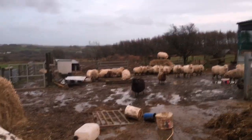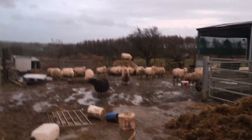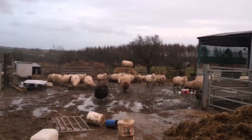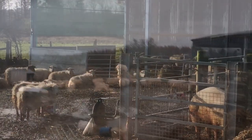Okay guys, so we are just currently doing our evening feed, and one of the Welsh mountain ewes has just jumped on the bale. So we thought we should film this to show you how wild they are.